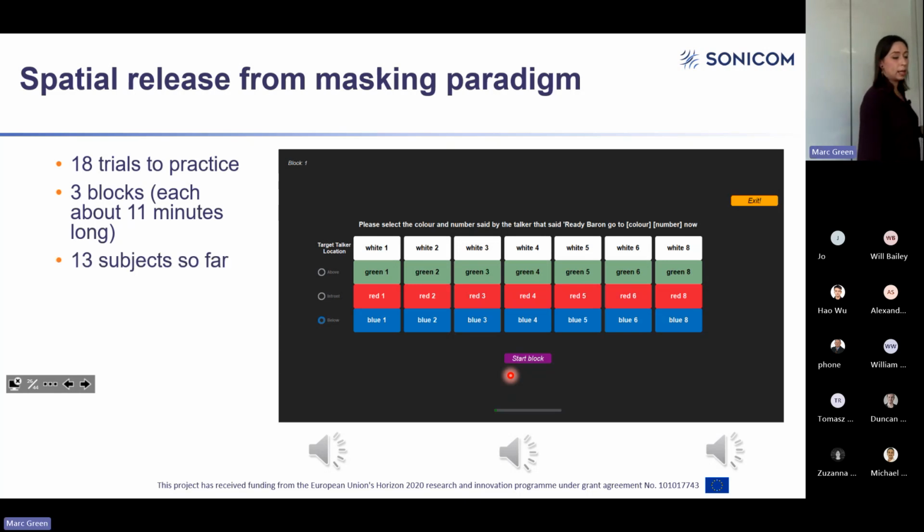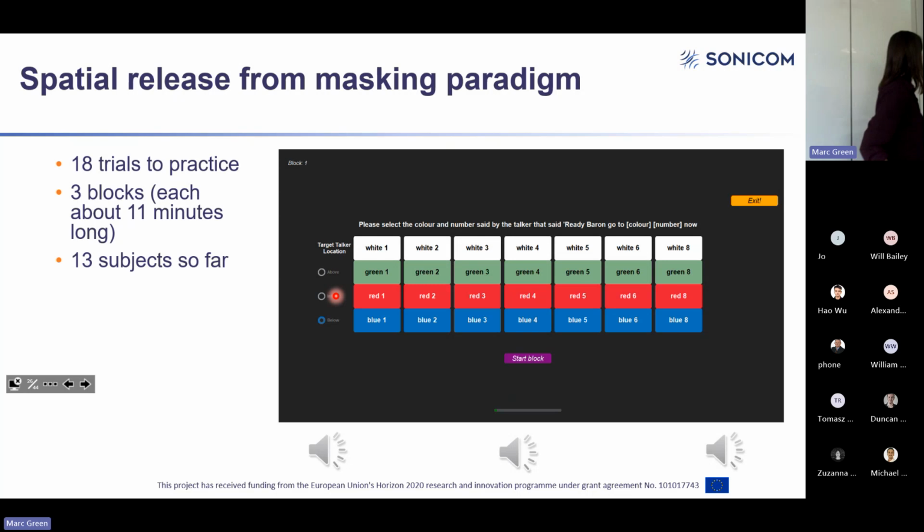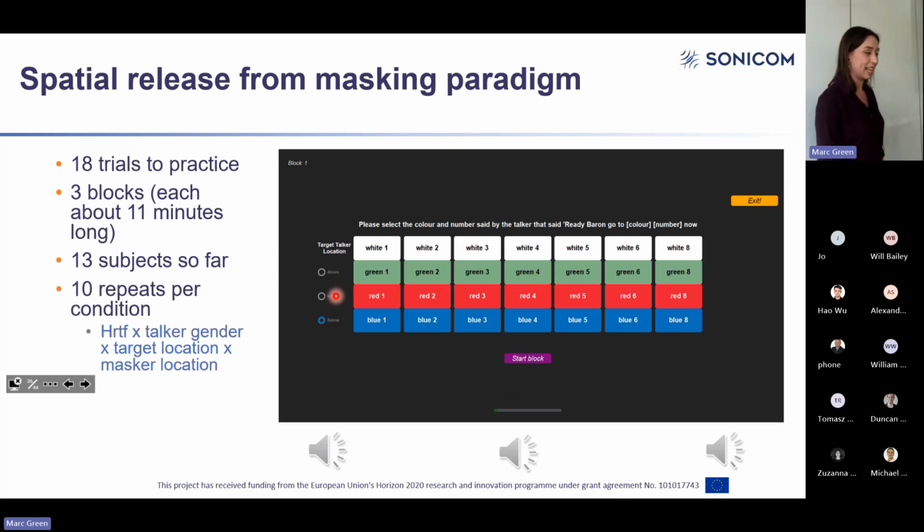And in each block, there'll be a specific target talker location. This is to help them out, give them a cue. The talker should be below, in front, or above, and that will help them try and separate it out a bit mentally. But so far, I've got 13 subjects. A bunch of students collected the data for me while I was on holiday, which was pretty great. And there are 10 repeats per condition.